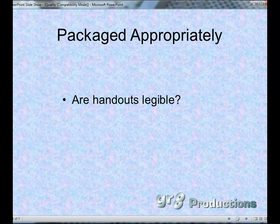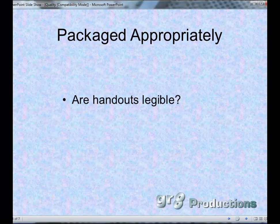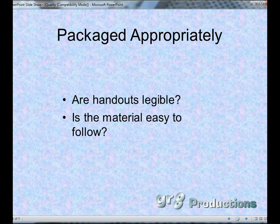Are handouts legible? Well, let me show an example. If this was a slide or part of some sort of supporting documentation, I think I can pretty much guarantee that our audience is not going to be very impressed, and they're going to switch off because they're not going to believe that we're taking them seriously. I have seen stuff like this though. Also, in terms of handouts or any documents, 10th generation photocopies are very poor, and they do send out the wrong message.